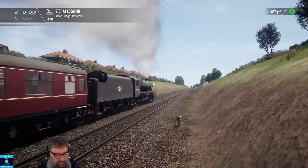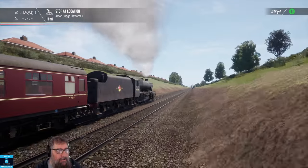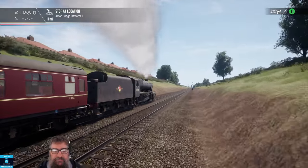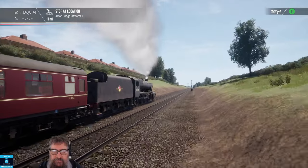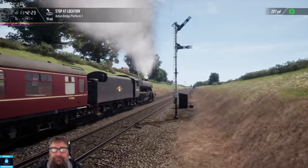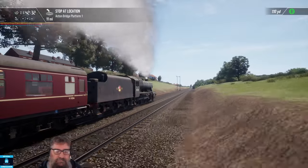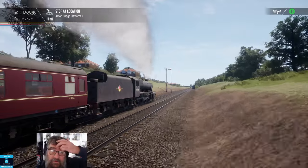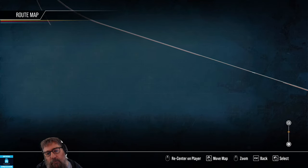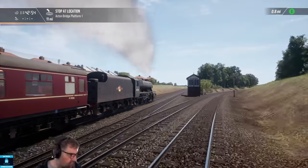Find a spot that'll be good for the next encounter. Except in a moment I'm going to faceplant into a signal box. What's coming? Anything? Yes. There's a little two-car train coming along soon. So face off.